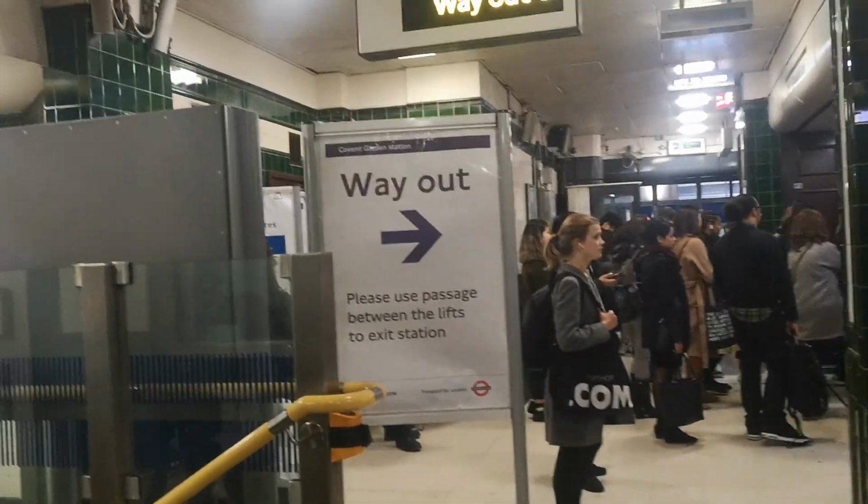Good afternoon from Covent Garden Station. We're going to do the staircase. The 193 step staircase. Just climbed up the staircase just now.